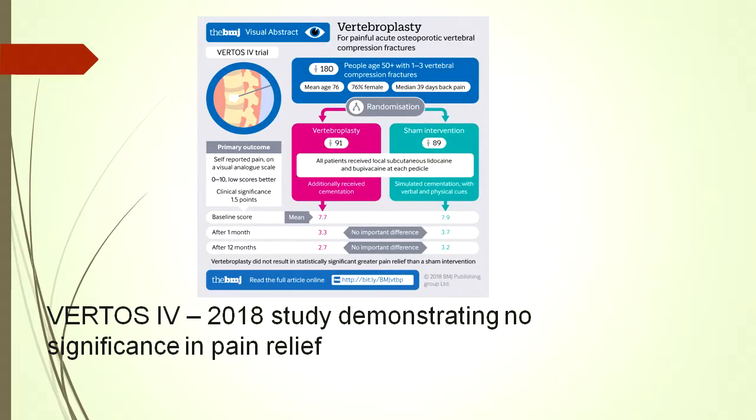Was there any age variation in these trials? There's a lot of age variation. I could go back to one of the things you can see there. I didn't put it in red, that's why you didn't. But in this, I know this is a busy slide, I wish it was projected a little better, the mean age is 76. 76% of them were females.